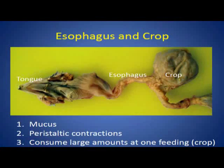And the feed moves down by peristaltic contractions. This is essentially a tube made of smooth muscle, and it just rhythmically contracts. And really, a good example is when you're squeezing the toothpaste out of your toothpaste tube in terms of how that motion works. And it's extremely important for moving that feed down. Sometimes that becomes impaired in a variety of species, and if that peristaltic movement isn't there, you're going to deal with maldigestion and poor condition.